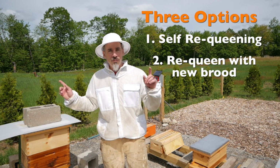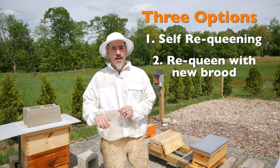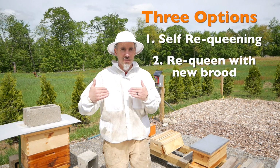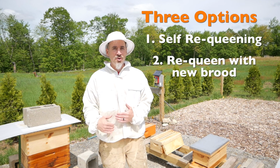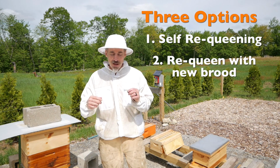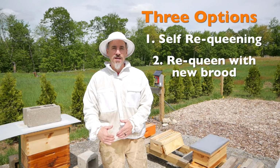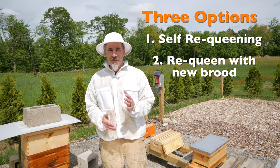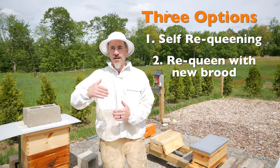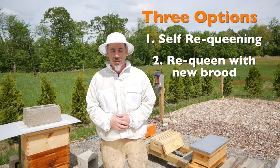But we could do a Russian frame of brood, take this queen out of here, shake the Russian bees off, put just the Russian brood in here, and see if they produce a queen from that. Then we would have a Russian queen in here that's made by these bees. Again, there's the time factor. It's going to be a month before we start getting any new eggs, and then it's weeks before we have any new bees in here, and we're talking about late July at that point.